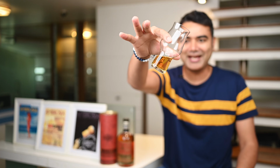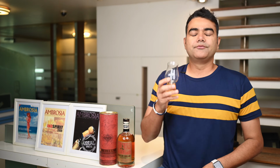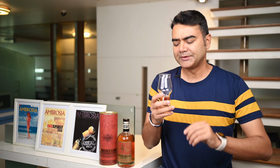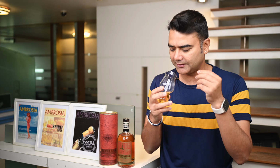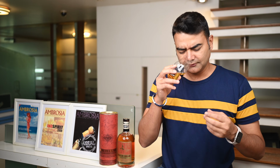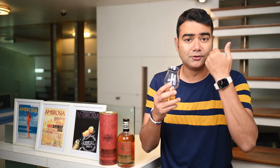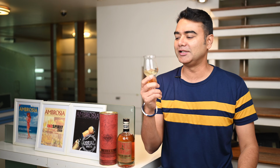Yep, a nice ambery gold color, which is always good to see. Nice swirl. Definitely smooth. Seems extremely smooth. The sweetness is more of a vanilla sort of sweetness, or at least the aroma that I'm getting. Yeah, definitely a clear hint of vanilla. I'm not really getting any sort of spices, but yes, a nice deep nose, and it actually opens up your nostrils quite a bit. So that's really good.